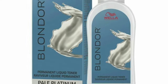Okay, so I got a different Blondor. I got the one with the bonder in it. So it's like I use Olaplex to build up the bonds in the hair after the bleach. So basically I got Blondor Plex, which means they kind of adopted that Olaplex bond booster into the actual bleach. So it should be better. And I bleached my hair last night, but I think I'm gonna do it one more time. I mean, it's light, don't get me wrong, but it's not as light as I normally like it. I like it to be a little bit more white, so I think I'm gonna try that.